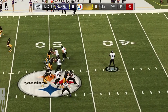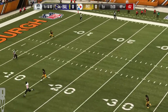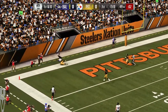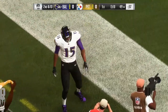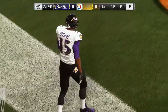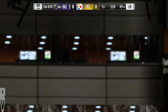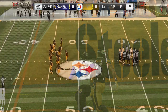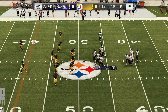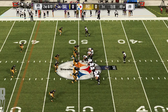Now a play fake here on first down. Looking deep for Crabtree. And that one falls incomplete. Looked like he might have had position there, but he couldn't hold on to it. But that certainly looked like something that they discussed all week in practice, getting ready for this one. Take the big shot right out of the gate. At worst, you'll open up the defense a little bit, loosen them up, have them back on their heels. So after the incompletion on first, now second and 10.